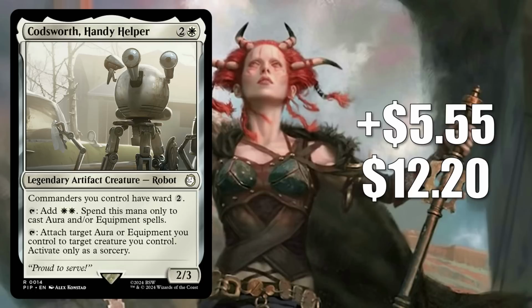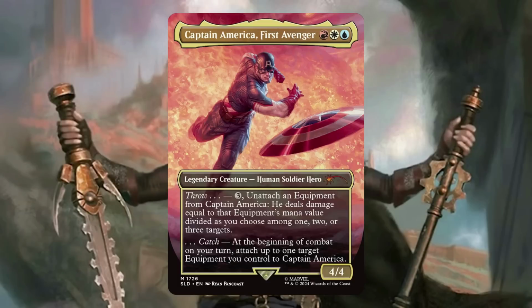Yup, it appeared in that Nahiri Forged in Fury deck that was featured on game nights, and it's also another good inclusion for those Captain America First Avenger commander builds. I can do this all day.